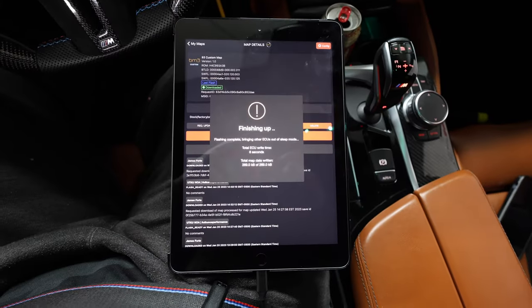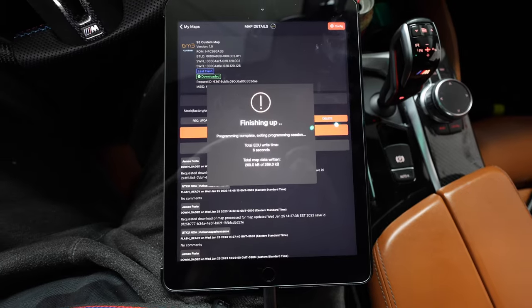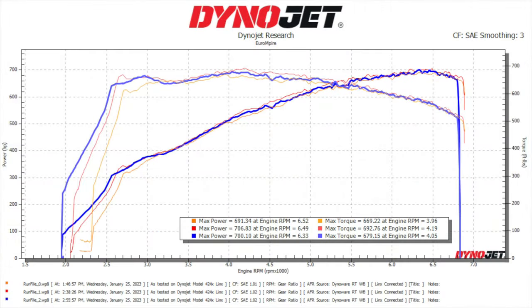We did one more. He looked at the data logs, did one more run, one more revision. He was able to settle on 700 even for the horsepower, and the torque a little bit lower at pretty much 680. So 700 and 680 on the torque, and we were able to settle right there.